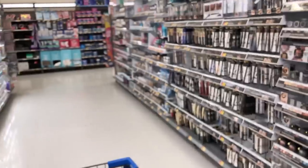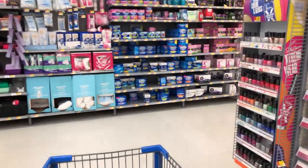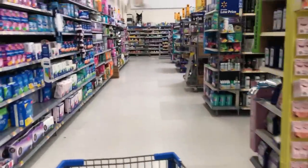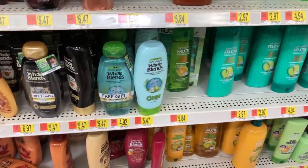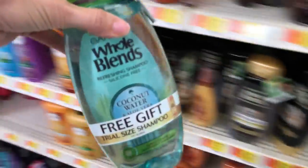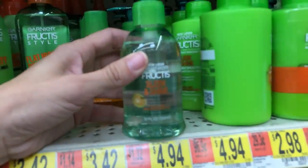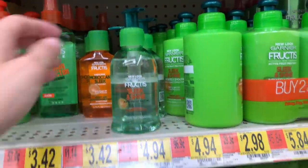All right, now I need to go get shampoo and conditioner to take with us, and all those little travel things, I guess. Let's go with this one. That's hilarious. I probably need this anti-frizz. Ooh, one minute hair mask.